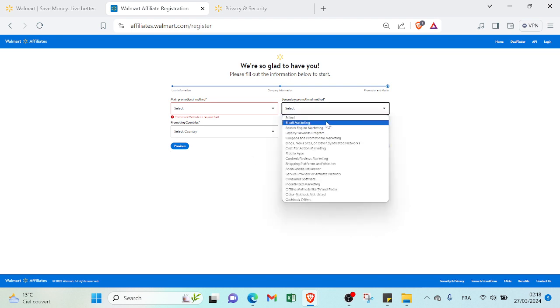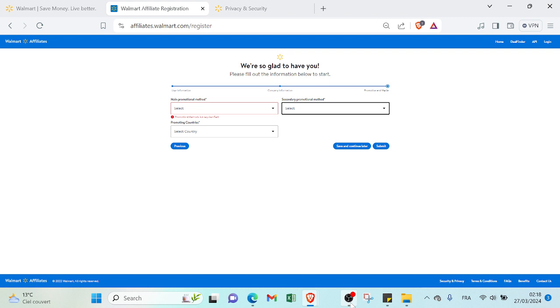As you can see, we have here email marketing, search engine marketing, loyalty rewards program, coupons and promotional marketing, blogs, news sites, or other syndicated networks, cost per action marketing, mobile apps, content reviews, marketing platform, and the other promotional method. Just to understand more, I'll explain.